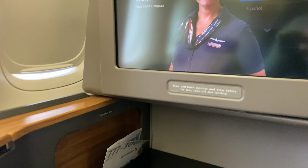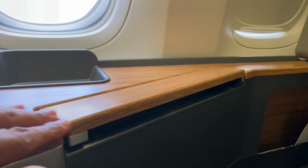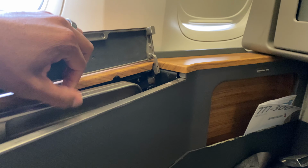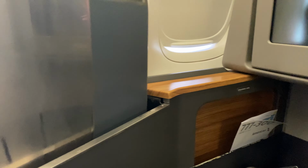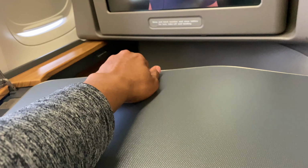So just showing you here some features of the seat. The TV does flip out, the curve there. You have the tray table up here. So that folds out half and makes it full. So pretty large tray table there. Now you would have to fold that in at least halfway to get out of the seat. You do have individual air vents.